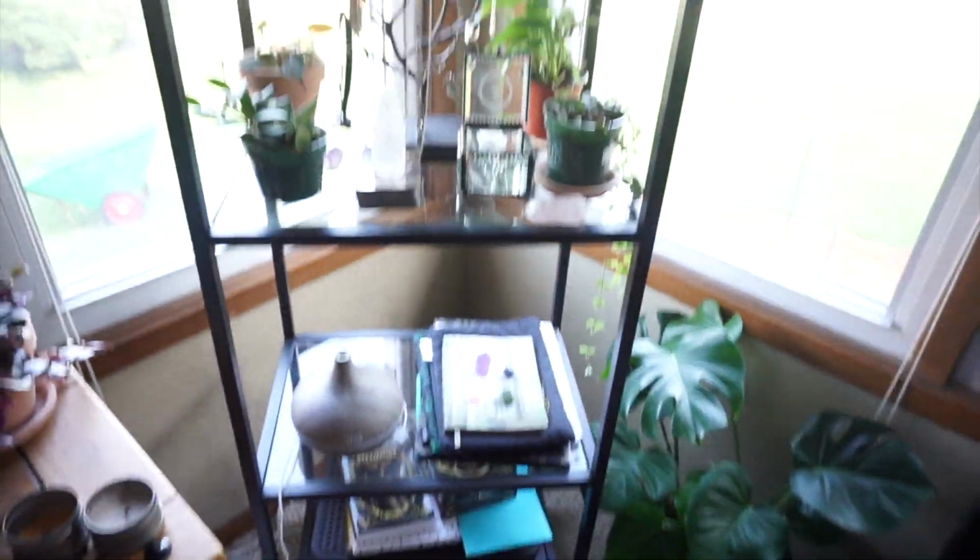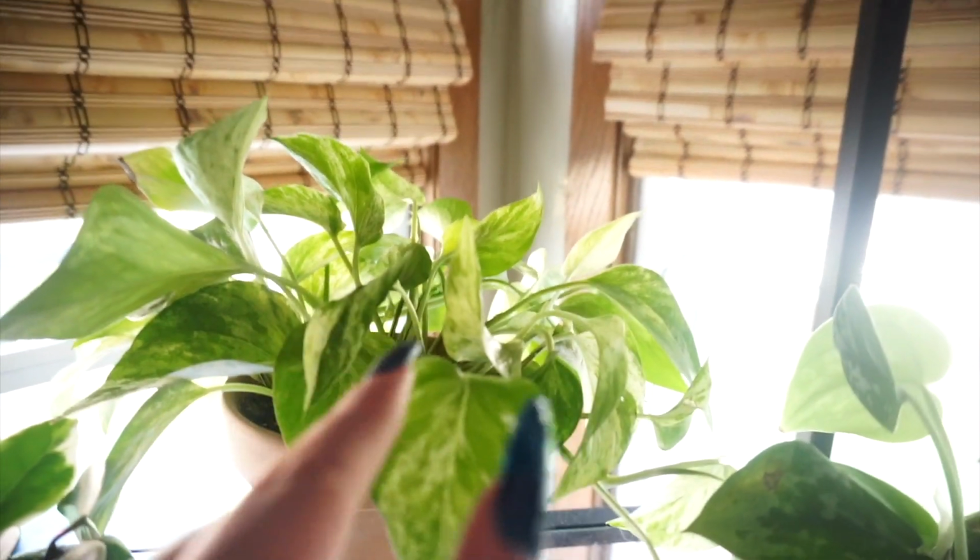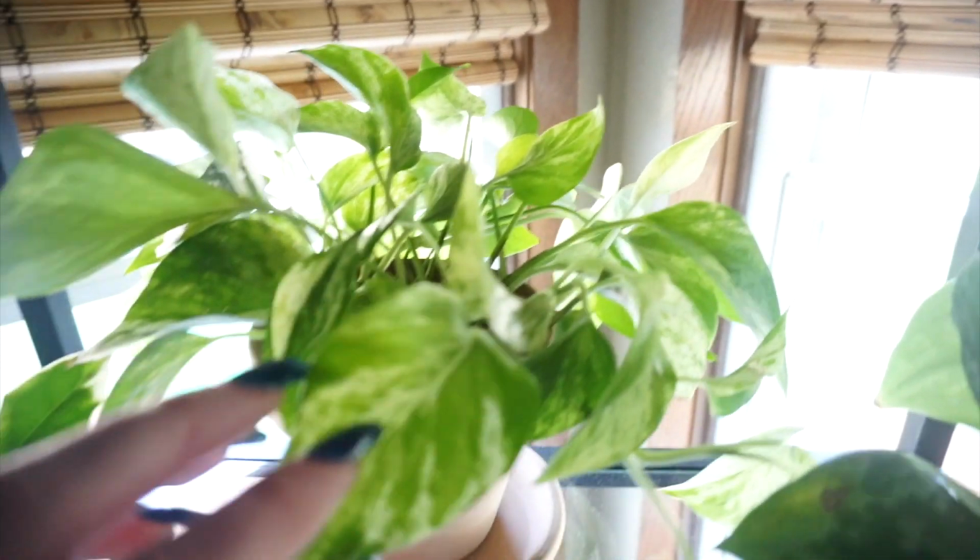Then this is sort of like my altar to nature, I want to say, kind of. I just love all my plants, and my crystals go on here now. So this is my Marble Queen Pothos. She looks a little droopy sometimes. I'm not really sure why that is. I think it's just because she's getting longer.